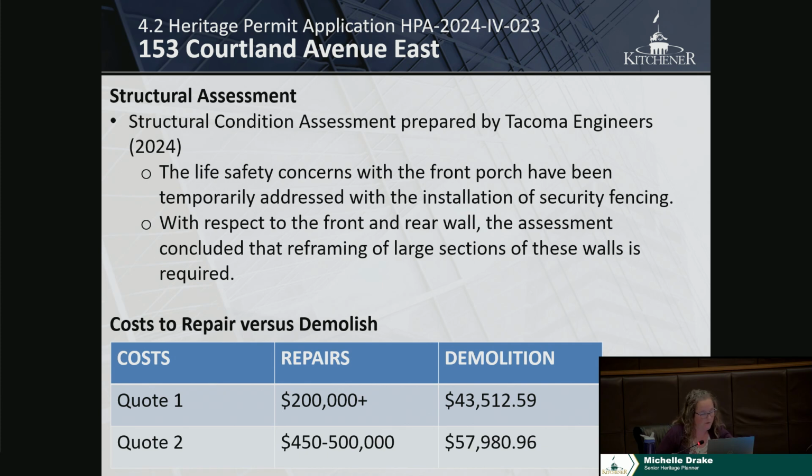The applicant also obtained quotes to demolish the building. The first quote, their recommendation was demolition as opposed to repair, and their quote came in at just over $43,000, or $43,500, with the second quote saying that it would be almost $58,000. So in this instance, it means that the costs to repair and rehabilitate the building could be anywhere from about $150,000 to $450,000 more than the costs associated with demolition of the building.